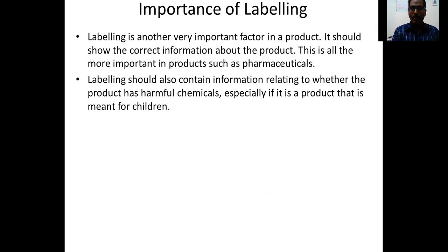Labeling is another very important factor in a product. It should show the correct information about the product. This is even more important in products such as pharmaceuticals. In terms of pharmaceutical medicines, the label is very important. People don't just see the expiry date, but also want to know what ingredients the medicine has, and whether there is any warning: whether the medicine should be taken only after a prescription by a medical practitioner, or can be taken over the counter. So this important information is also given in the label.